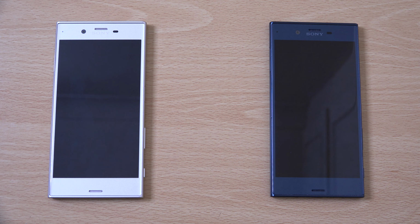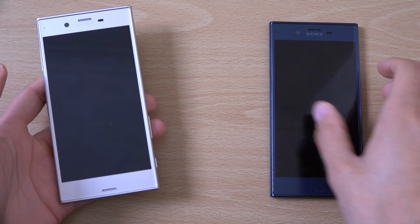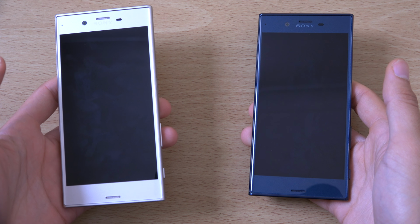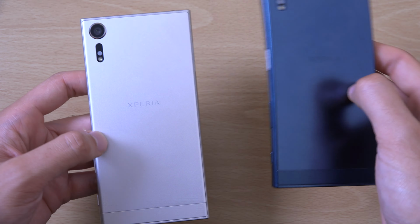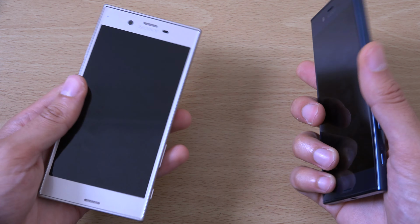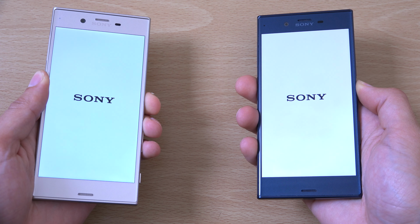Hey guys, so I just wanted to do a very quick comparison here between Sony Xperia XZs and the XZ phones, because I think some people might be wondering, is it worth it to upgrade to the super slow motion XZs in terms of the camera technology, or is it not much of an upgrade? We're going to find out here, so let's just start them up at the same time.